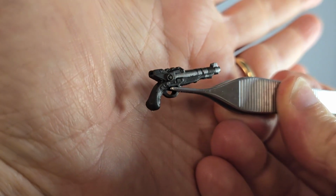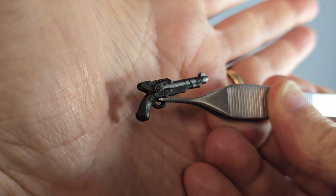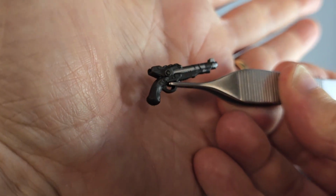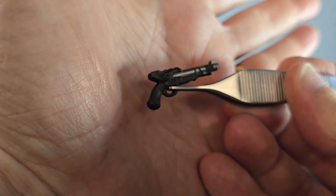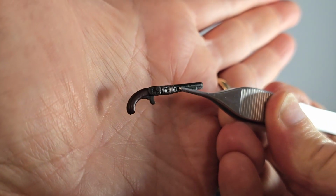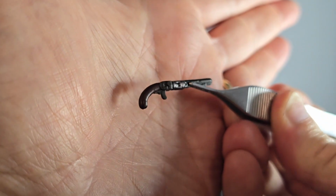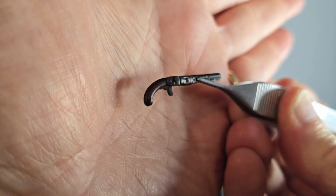And here is another blaster, so this one fits in the holster on his right side, so this one will go in his right hand. This one is very cool. Some black, some silver. Again, great sculpt, awesome looking blaster. And there's this one for the left side. Again, very pirate-like. Very cool sculpt, pretty simple, but I like it. Got some silver paint there in the middle.